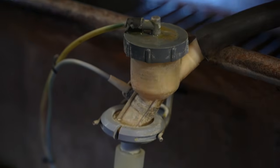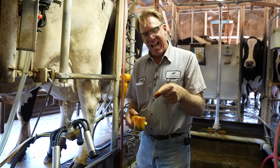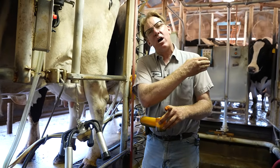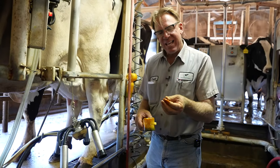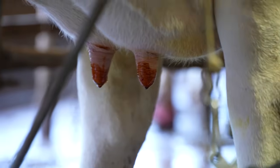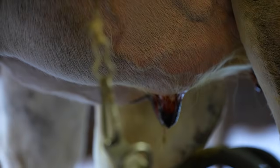So when we're done milking the cows, we're going to dip the cow's teats. Once again, this is an iodine, so it's a disinfectant. While that teat opening remains open just a little bit as the cow walks back to her corral, this iodine acts as a barrier, and there's also glycerin in there. Glycerin would be like hand cream to keep the teats soft so they don't become dried and cracked.